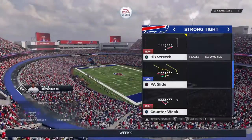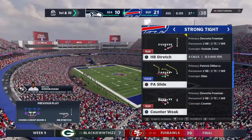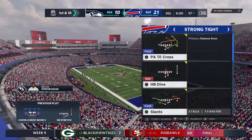Going to do it for this 3rd quarter of action. You're watching the NFL on EA Sports.